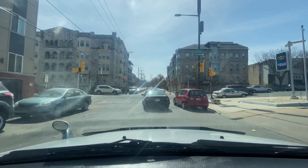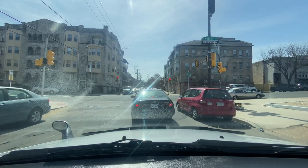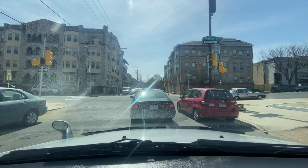140 46th Street, and I believe that would be South 46th Street. We got another Sunoco gas station right here. Whoa, why is there one gas station a block away from another? It's two Sunocos within like a block. That's like having two McDonald's right up the block from each other.